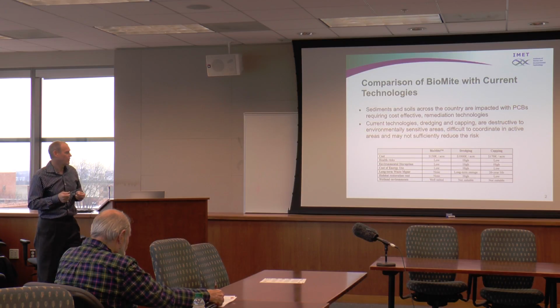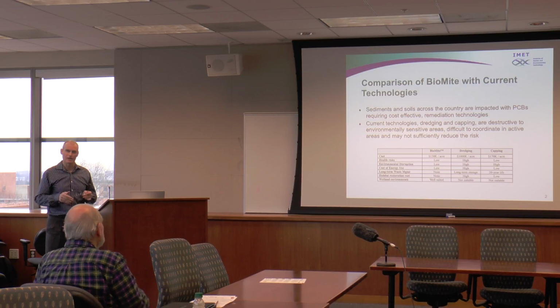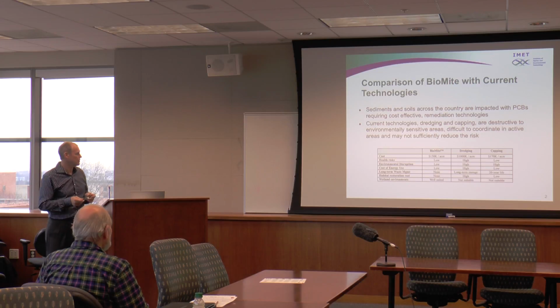And there's no habitat restoration. Unlike dredging, where you have to tear everything up and then restore everything, we don't disturb the environment. And so it's particularly well suited for sensitive environmental areas like wetlands.